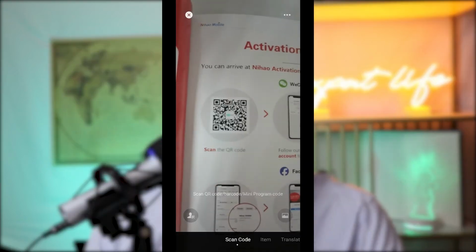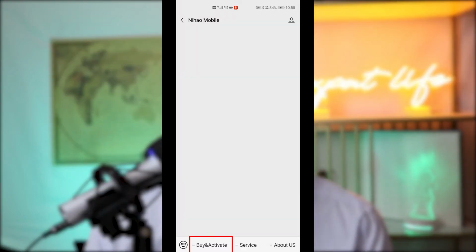So how can you register from your home without having to go anywhere? Well, there's a couple ways. You can follow their WeChat account and simply click on I want to buy and activate a SIM card. Or you can go to their Facebook page and click on Learn More. That would eventually direct you to their website, and you can also click on Buy a SIM card.